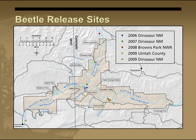Moffat County has also released beetles all over the Vermilion Basin area. But this release was just a small number of beetles, and the stand that they were released on was removed the following year. So I don't think it impacted us.